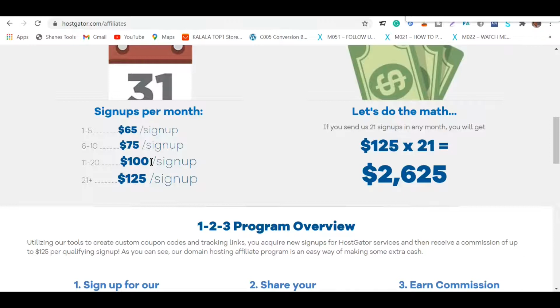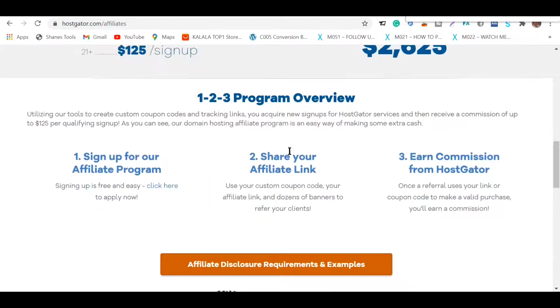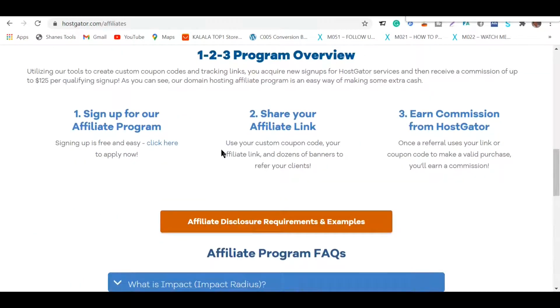They do some simple math here that $125 multiplied by 21 is $2,600 earned. Now basically what you need to do is you need to sign up, and no, I'm not promoting HostGator and I'm not getting paid for this video. This is just an example to show you of what you can do. So you sign up and you create your free account. You share your link with people that are interested and you earn a commission.